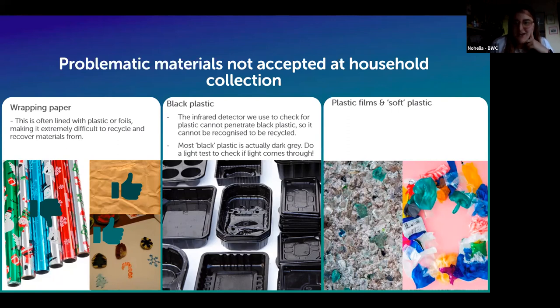And then the last one is, of course, plastic films and soft plastics. Please take these to supermarkets and remove them from your recyclables at home. These just get jammed in our plastic machines. And yeah, we don't currently have the processing technology to process these, but there is a plant being built at Avonmouth, which could potentially help us recycle these in the future. But for now, you can just take them to supermarkets.